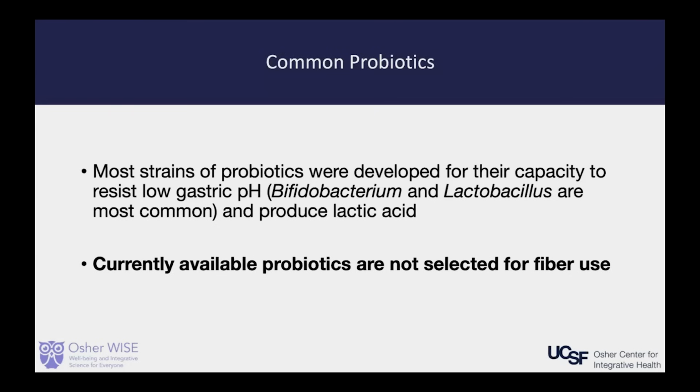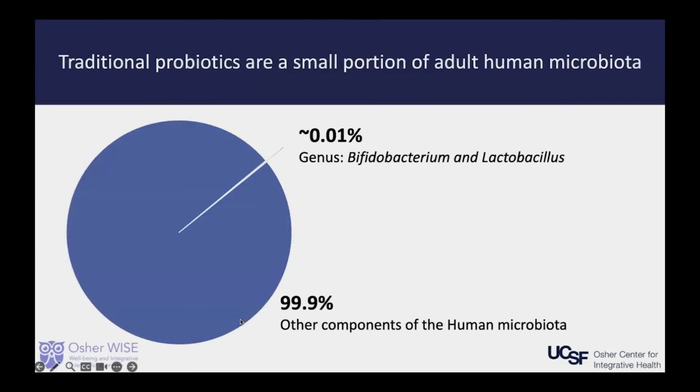And so what do we have now? Most strains of probiotics were developed for their capacity to resist gastric pH and produce lactic acid. These are the bifidobacteria and lactobacillus. But currently available probiotics are not selected for fiber use. A lot of these symbiotics that are currently marketed are not the types of selected fibers that you would want and don't really engage the full diversity of fibers. And the evidence that those bacteria that are packaged with them use those fibers is quite limited.